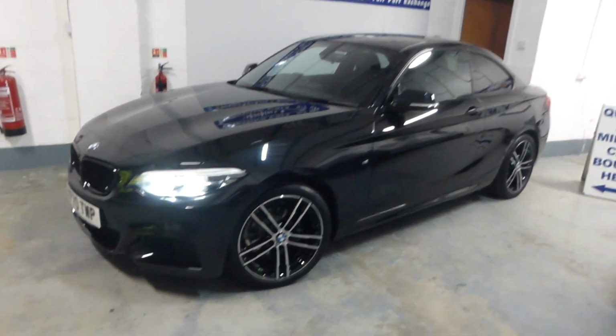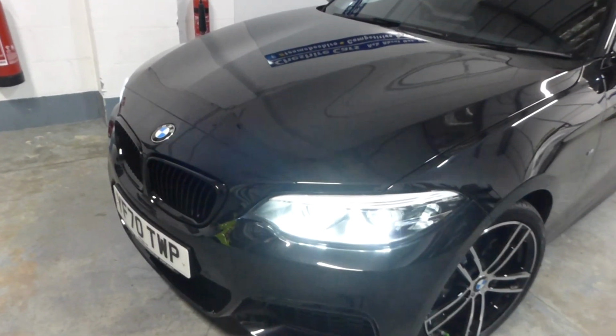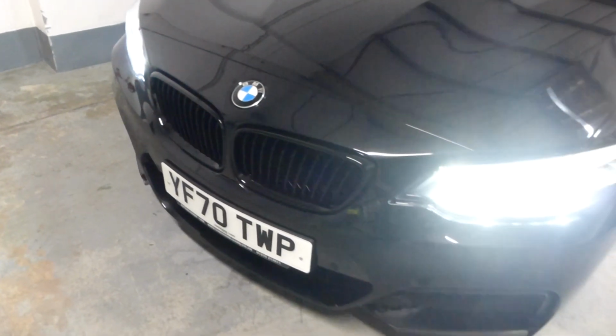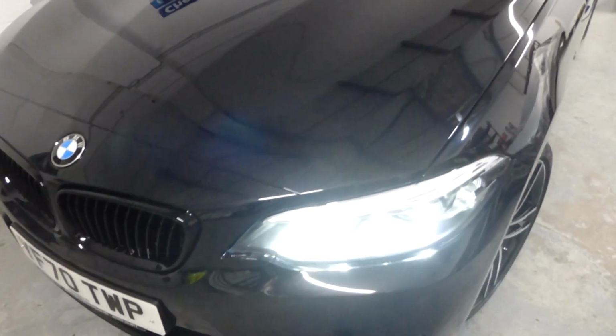Let's go into the car, let's talk you through the vehicle. So we have it on a 20 on a 70 reg. We've just fitted these nice high gloss black grills just to finish the car off. You can fit front splitters and side skirts should you wish, but we don't do that. We leave that up to the individual who may buy the vehicle.